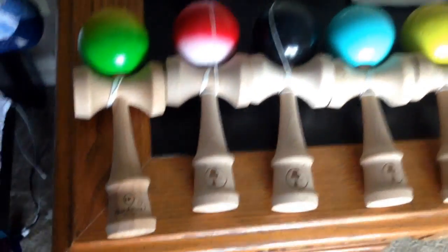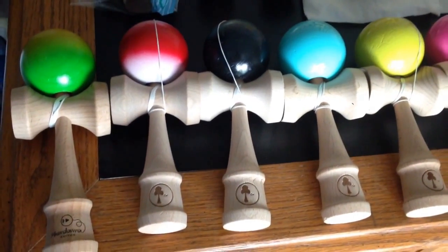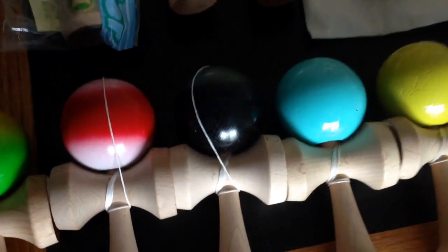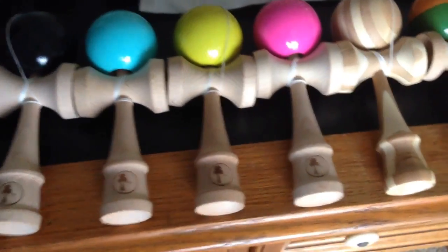Start out right here. We have a Gur painted play. Here we have two Gur painted Zens. Next is an aqua Zen, a yellow Zen, and a pink Zen.